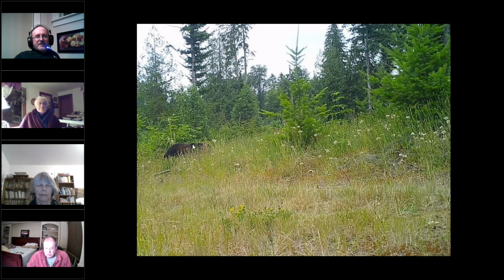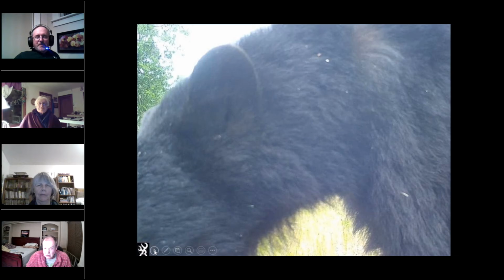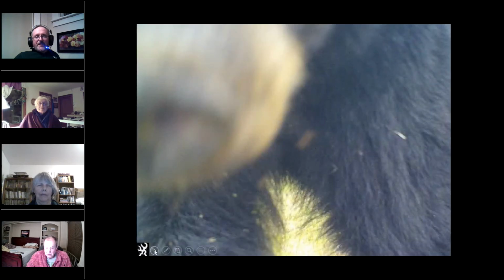Now this sow, and I know it's a sow because this is her cub, came right over to the camera and then pushed the camera over. The next 1,000 shots from this camera were of the clouds going by in the sky.